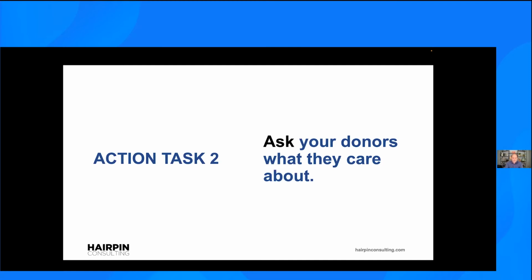And so tailoring our language to be greener in nature was bound to capture their hearts way more than talking about all of the people in need that they were feeding. And all we had to do to find this out was to just say, hey, what do you care about? And so I say that to say, ask your donors what matters to them.